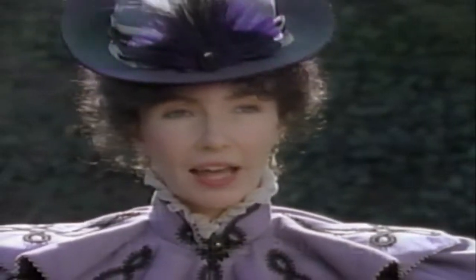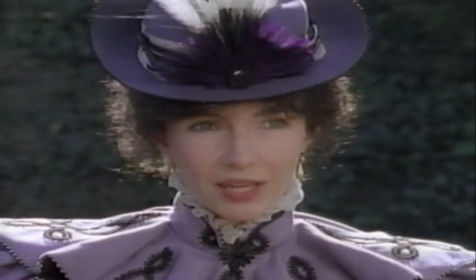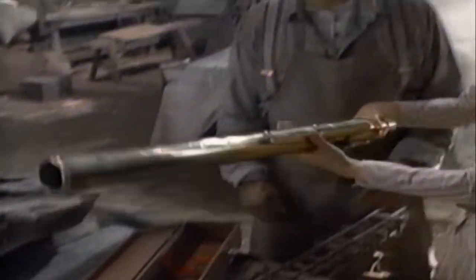Clara Clayton. Mary Steenburgen plays a schoolteacher with whom the Doc falls madly in love. She's a little bit eccentric, and her head's a little bit in the clouds. I mean, she's really interested in science and astronomy and telescopes and looking at the stars.